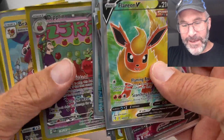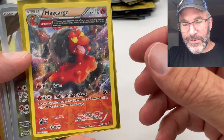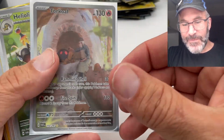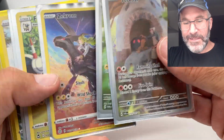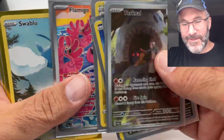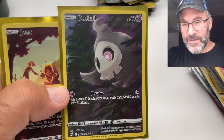Everything's sleeved. Everything's probably near mint. I'll have to keep an eye on condition. Old Magcargo. Magcargo. Oh yeah, Torkoal. Heliolisk. Very cool Heliolisk. Flappy. Flamingo. Modern stuff, it does really well. Duskull.